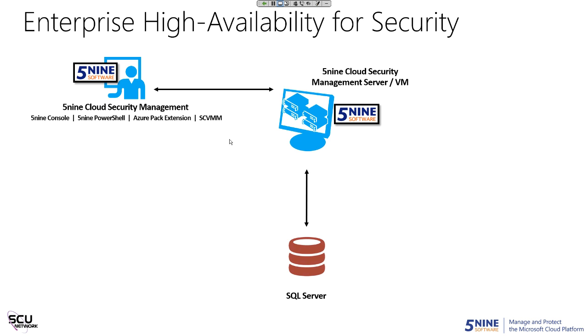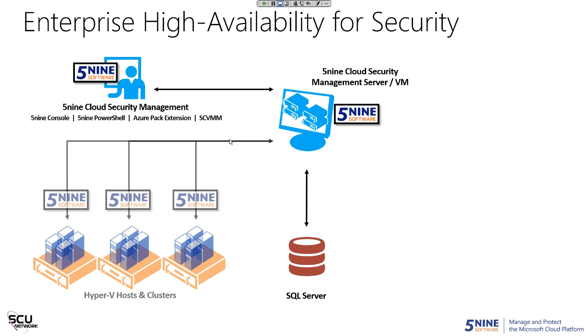Now once you've installed your management server, connected it to the database, and have a way to access it through a management console, you're then going to add your different hosts and clusters under protection. Now once you add a host, from that point on, we're going to start securing it. Every new VM that gets deployed will be protected. Every new virtual disk that VM is going to access. Every new virtual network running on the host, and every new virtual switch which gets deployed. All of these are instantly and automatically protected.